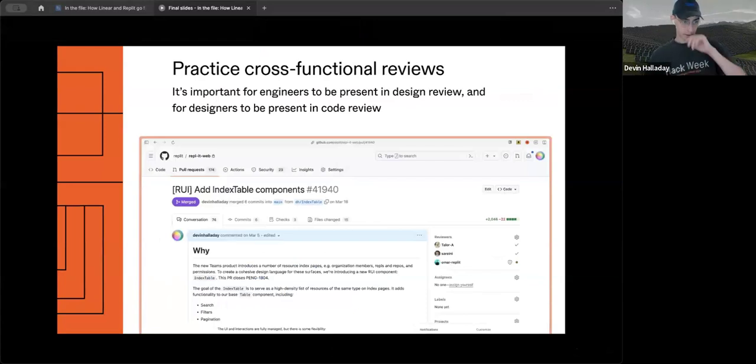So the next tip as far as fostering a great collaboration goes would be to practice cross-functional reviews. At Replit, we bring engineers into our design reviews. Basically, anytime we have a design review where somebody's presenting something an engineer might care about, we'll just tag them in Slack and invite them into the meeting.